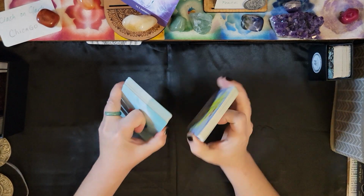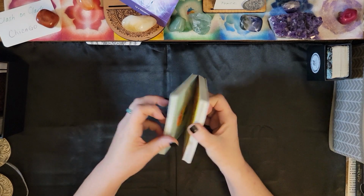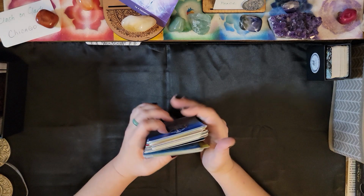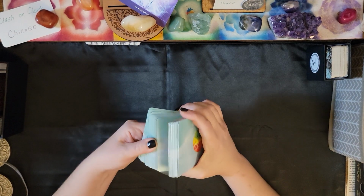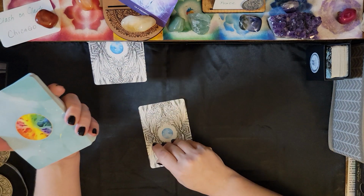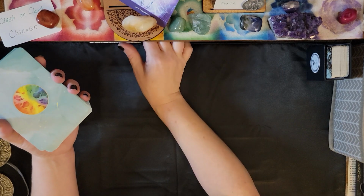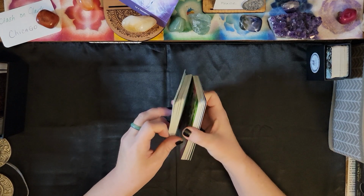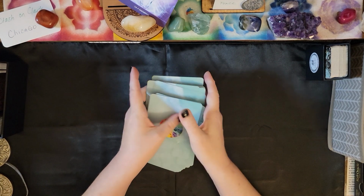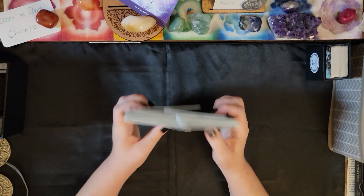All right, so let's give these guys a shuffle. They're great cardstock. I'm trying to think what it's similar to, any of these Hay House ones. Easy to shuffle. I'm finding I like to side shuffle cards better. Seems easier for me.